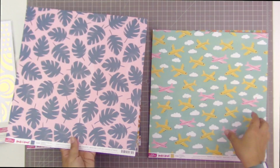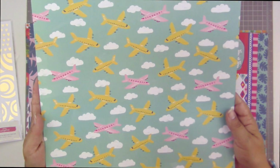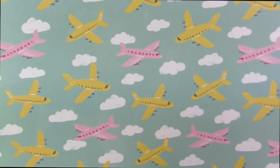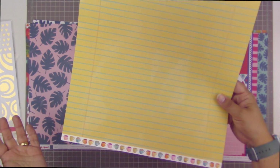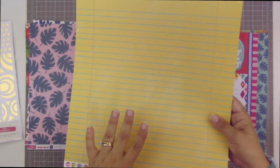Arrows along the bottom. This one is called Go Places, and it has lots of little drawn airplanes in yellow and pink, and then some fluffy clouds in between them. It's so nice. Love it. And then this one looks like yellow notebook paper, like those notepads that you can get. Love this. I really love this.